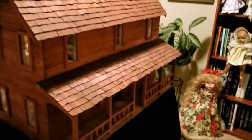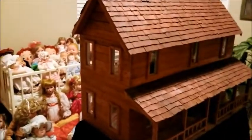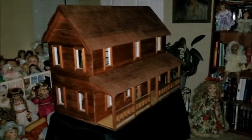So we're going to try to go lights out here. And hopefully the flash will kick in. Alright, we are lights out. I think I just saw an orb float up off the top. Oh, whoa, yeah. We got a little bit of orb action. I don't know if that's dust or if that's cat hair.